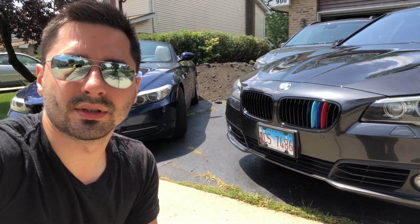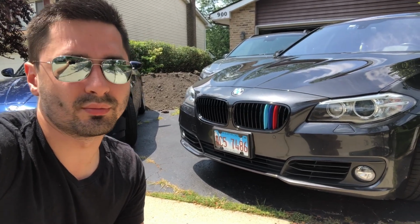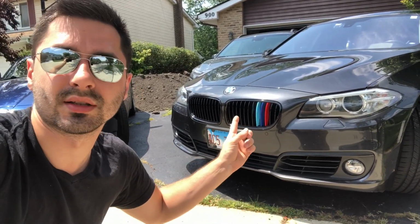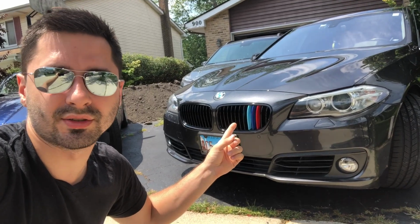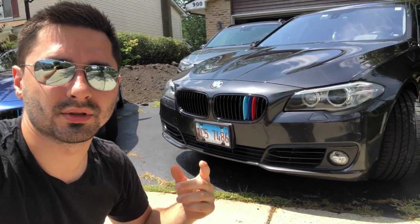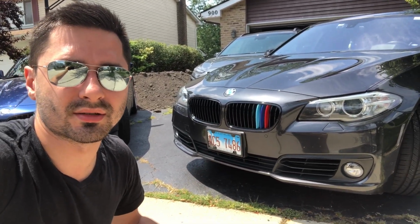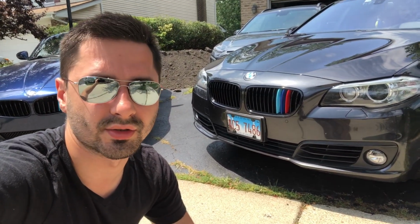You just gotta pick the one that is affordable, but not only affordable, but something you can pay for maintenance, pay for gas. This car gets about 15 miles to a gallon. This thing gets about 30. So, how much money do you want to spend on gas? It all depends.